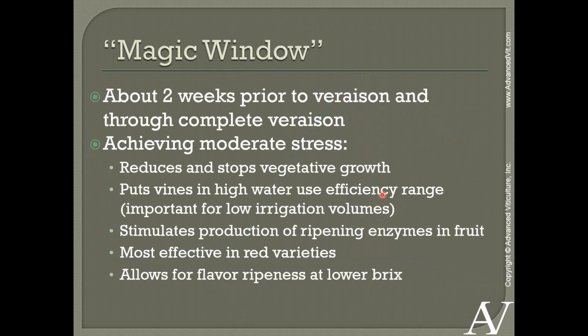Getting the vines into this state is super important. It also has something that we're finding out at a gene transcription level, down at the genetic level. They're actually finding that the mild water stress is actually producing more of these ripening enzymes in the fruit, which take over during the ripening. So actually we want to get these things in place before ripening starts. And one way we can do it is with some mild water stress.